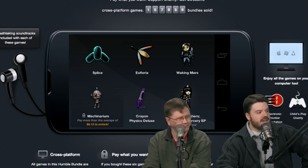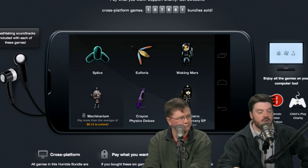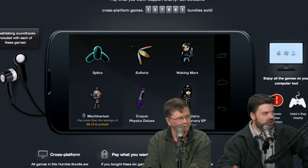Nice. And the great thing about this is, with Steam coming out, you also get the unlocks on Steam. So if you want to start doing your games through Steam, you get that. You get a great game for your Android. And with Humble Bundle, you can also toss some money to charity. Yeah, I love that.